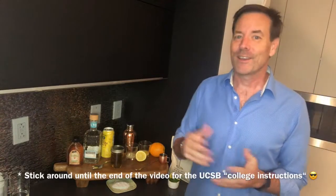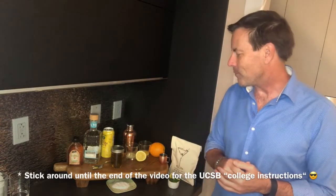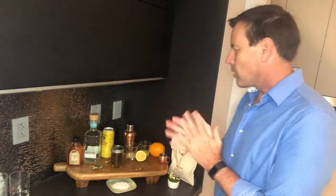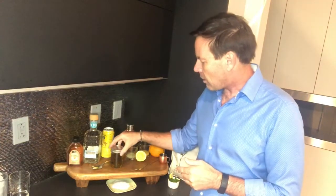Now, I'm going to present it to you in two different formats. I'm going to present the fancy mixology way, the way you impress your friends from a mixology point of view, but I'm also going to present it in the college fashion as well. So let's start off with the fancy way. What we're going to start off with is tequila. This is going to be a tequila-based drink.